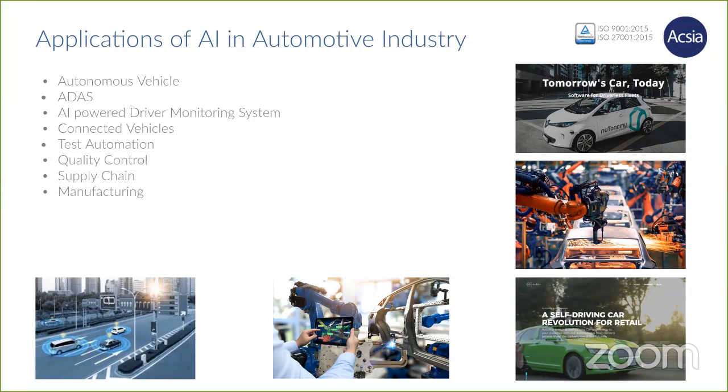And if I come to quality control, AI-powered hardware can visually inspect and provide superior quality control on various products, such as machine parts, painted car bodies, textures, metal surfaces, and many more. And in supply chain, in today's economy, automotive manufacturers have extremely complex supply chains that every automotive engineer is aware of. With AI, manufacturers have implemented AI algorithms to gain greater control over the supply chain.